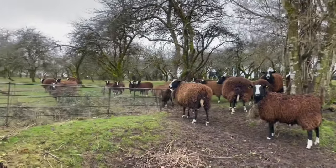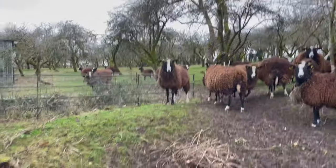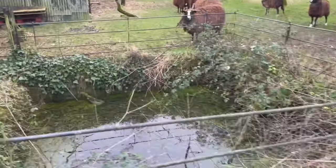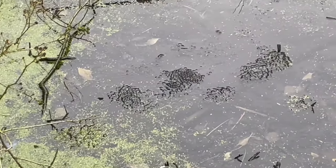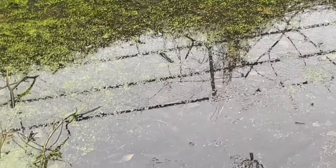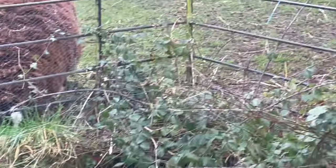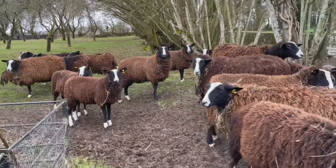Have the eggs hatched yet of the tadpoles? Oh no, but there's more. Look at that. There's even more. Oh, some of them have hatched. Some of the ones that were over there have hatched. Lovely to have a good spawning of frogs. Isn't that right, ladies?